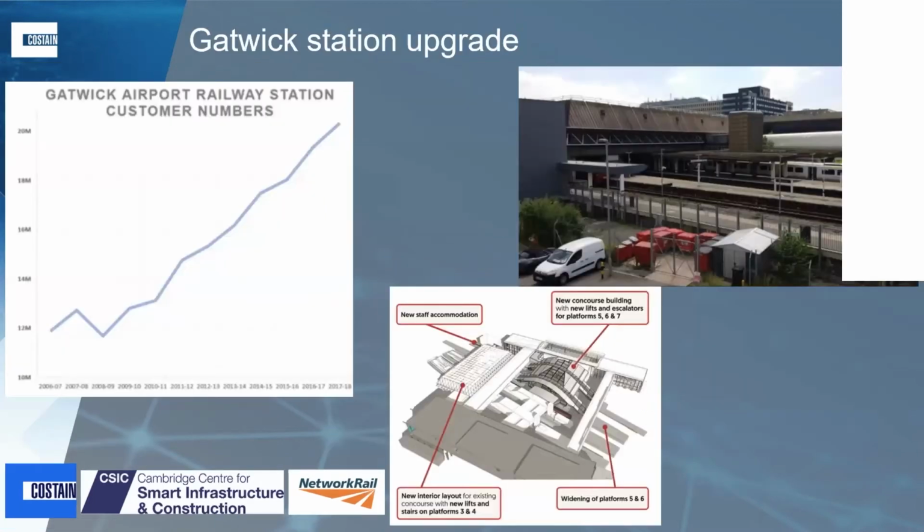Gatwick Station, for those of you that don't know it, is the busiest airport station in the UK. It's relatively old, but as you can see, has had significant growth in passenger numbers, somewhere around 12 million in 2008, 2009 to around 21 and a quarter million passengers in 2019. And that has far outpaced any of the predictions and forecasts on passenger numbers in the last 5 years. That is linked to the fact that the airport is now at 46 million passengers a year, and that again has far outpaced the growth that Gatwick was predicted to have.